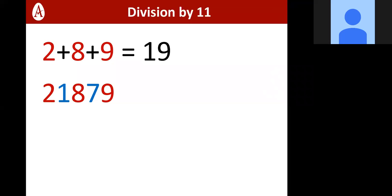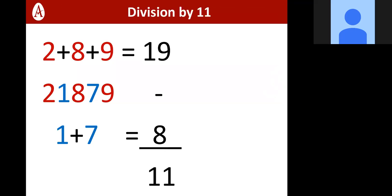What you can do is split this number into odd and even positions this way. Essentially, you start from what we call the units digit, and then you add all of the digits, skipping one as you go along. In this case, you get 19. Now, of course, we skipped some digits, so we have to add them up as well. We get an 8. If we subtract one from the other, we get 11. As long as this number is divisible by 11, even if it's 0, and you already know by now that 0 is a multiple of any number, so if you get 0 here, 0 is divisible by 11, then 21,879 is also divisible by 11. So it's a really cool divisibility rule.